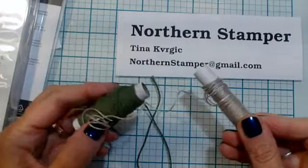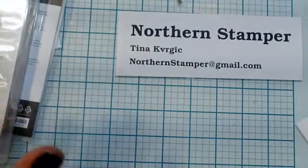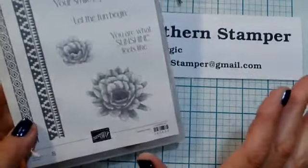So I picked up a couple of ribbons or threads that I'm going to be using, and a little bit of bling. So as I said, Delicate Desert, we are going to get started.